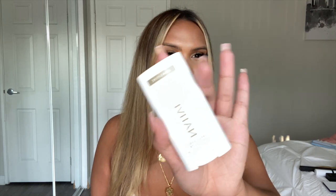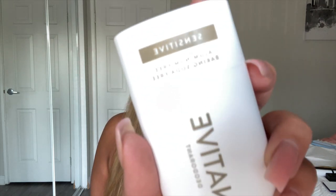Well, TMI, but I have very large pores. A little too much sharing, but amazing. Get the sandalwood and shea butter. It just really smells like a really good cologne, you know?